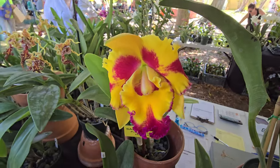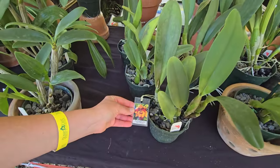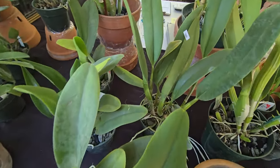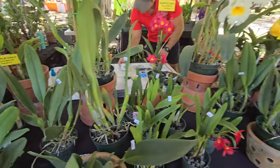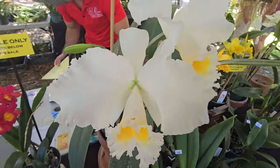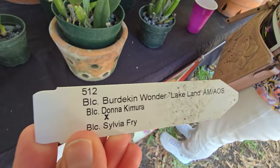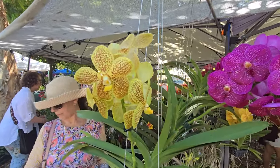It is a beauty. So, of course, that's a sample plant. And then you have the plants here. If you get a chance next time, I like that he put the picture of the plant with the name, and it's attached to the plant itself that you're purchasing. Look at this beauty. That's white, a beauty there. Yellow. Thank you so much. I'm going to take a picture of it. Very nice. Beautiful vandas. Vandas are beautiful.